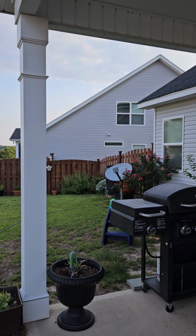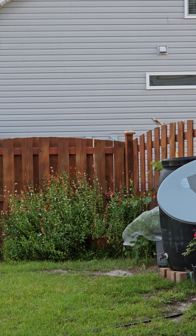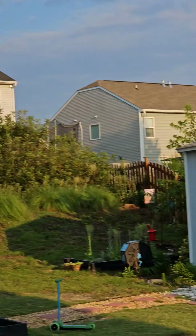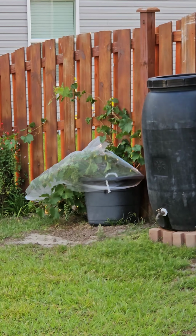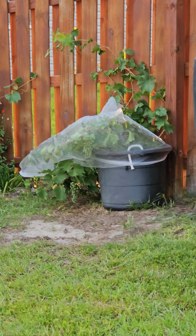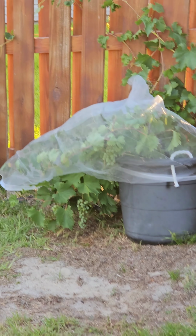Y'all, I just caught a bird sitting on top of the net on the grapes and blueberries. He thought he was getting some, but you're not. Look at him. Y'all, man, I was trying to get my phone out quick, you know, in time. He was sitting right on the net, and he quickly got off. He don't like that thing. And I see I need to cover it up some more at the bottom. Y'all, we're literally sitting out here as it was happening in real time. I should set a camera out here to catch them little things. But y'all, it literally sat on the net and took off.